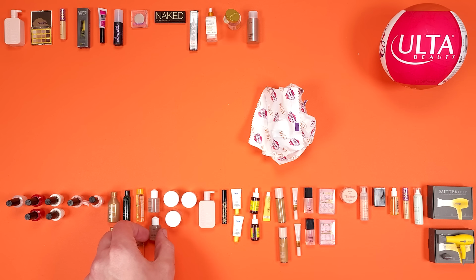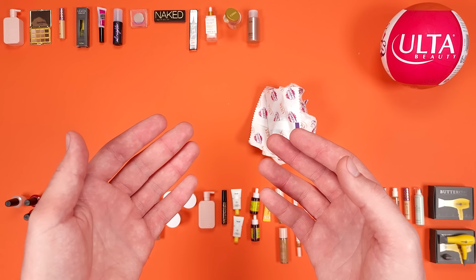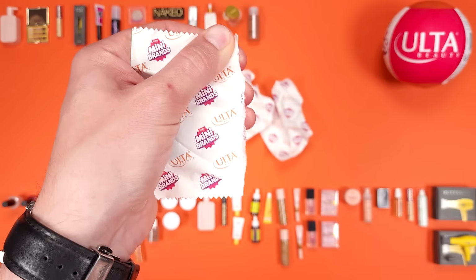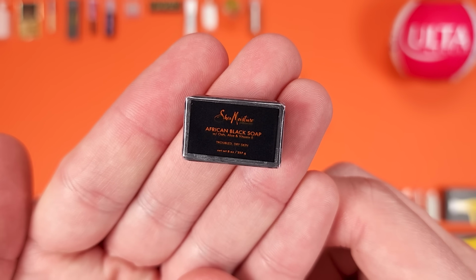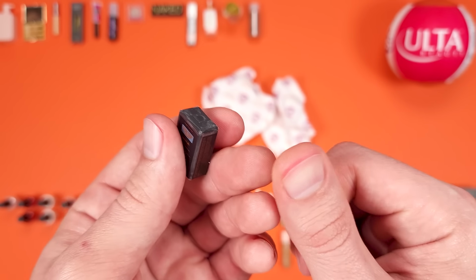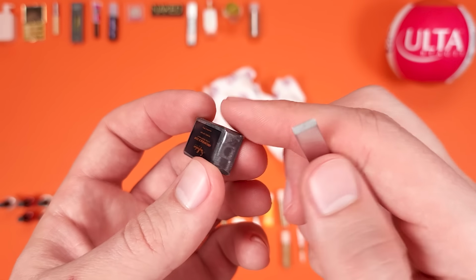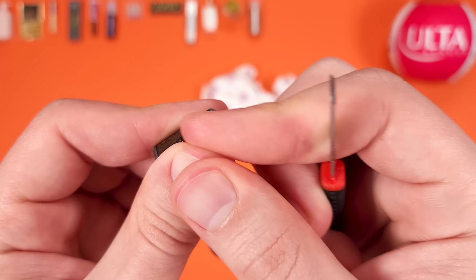It's really interesting how once you get one company in a ball, in a pouch, you're more or less getting minis from the same company. I don't know if you guys noticed that, but I think that's what it is, right? Here's another Shea Moisture African Black Soap. And I do remember what I said, that if I get another one, I'm going to try to open it. So let's first try to open it in a very non-destructive way as much as possible. And if that doesn't work, we're just going to open it however we can. That actually hurt.